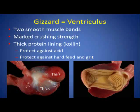Now, because of the crushing that takes place, the gizzard wall has got to be protected on the inside. So it has created a wall of a callus. My analogy yesterday was how when you have a callus on your hands or your feet, you get that real thick layer of skin. The lining is called koilin, K-O-I-L-I-N, a very thick protein layer. It's easily as thick as the callus you're familiar with, and it provides great protection for the epithelium that produces that material.